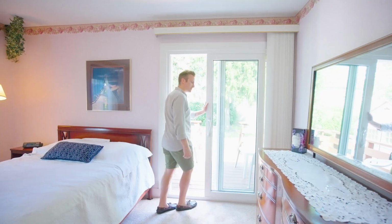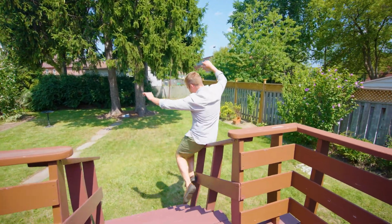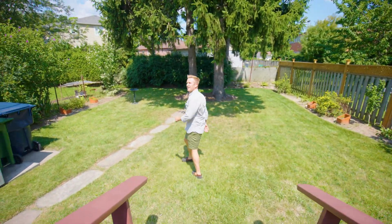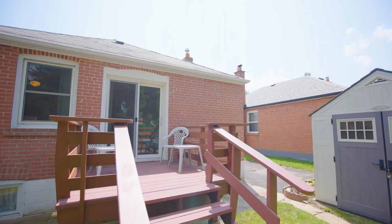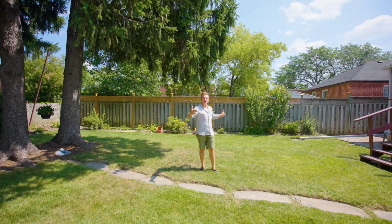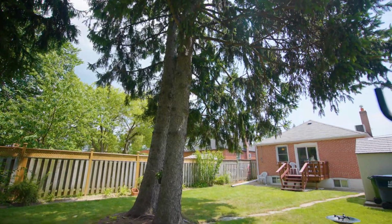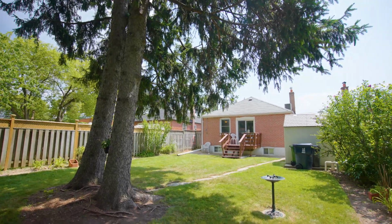Welcome to paradise. This is where you feel not only the size of that big bungalow, but the size of this property. So we're over 40 feet wide by almost 120 deep on one side and over 120 deep on the other side. Just a slight irregularity there.